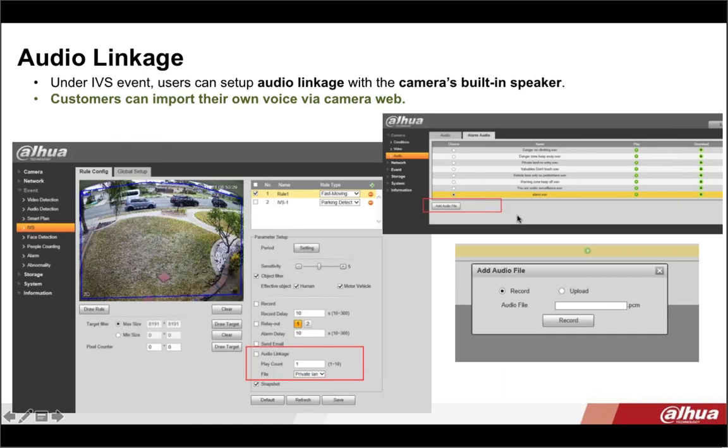Audio linkage is another feature and benefit of this camera, and it's something the predecessor didn't offer. You can import your own voice via the built-in microphone, and it also has a built-in speaker. The audio linkage allows you to get a customized alarm. Over here, you can just add a file, or you could do a recording of whatever it is that you want to customize yourself with the built-in speaker. And this is a screenshot showing where you would click the audio linkage, how many times you want to play that particular message, and then the file there.